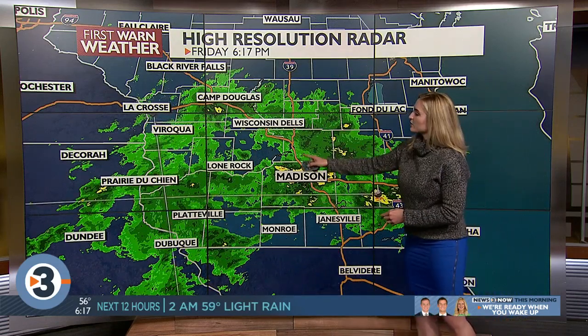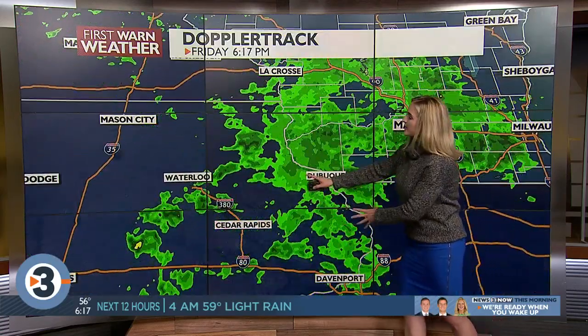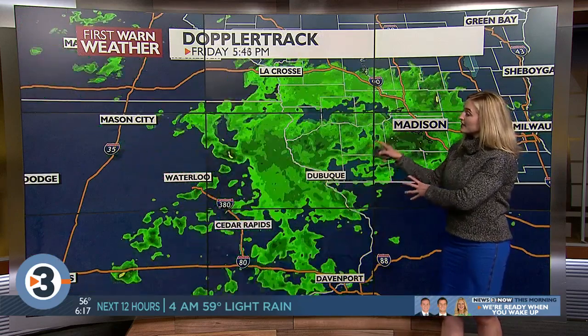Rain right now passing through, the heavier showers north of Madison. Not seeing any lightning though. All this rain has been lifting northwest or northeast through the area.